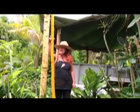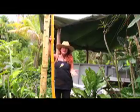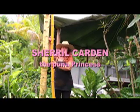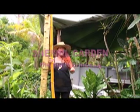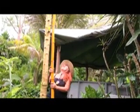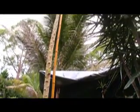I'm Sherri Carden, and today we're going to talk about creativity, self-sufficiency, and a little bit of biodynamic permaculture. I wanted to share with you this papaya tree that was actually planted here by the chickens and how easy it is to harvest it no matter how tall your tree gets.